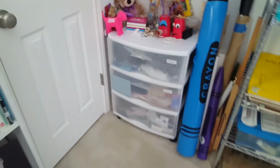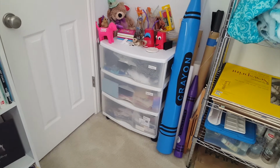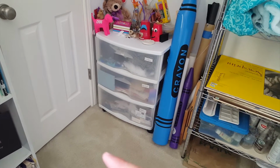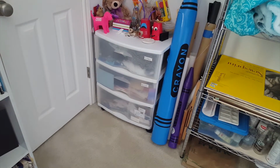Alright, so back in the corner, there's lots of storage. You'll see I have lots and lots and lots of storage in my home studio. In here are different categories. That one just says memories, so any little mementos and things I stick in there.